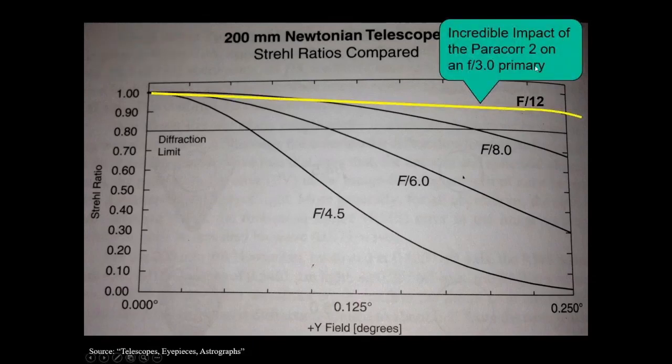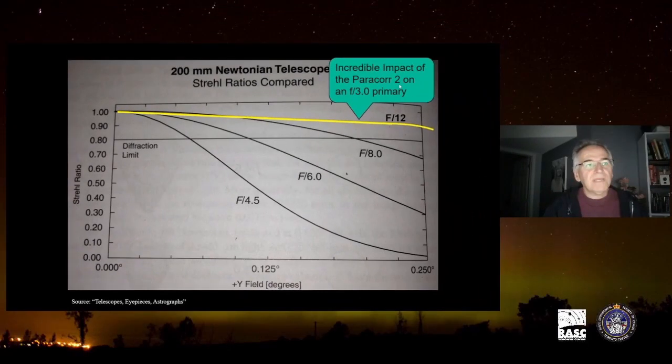So when you buy the Paracorr 2, which you really need for these ultra fast scopes, the Paracorr 2 is an incredible instrument. When you buy it, there's a leaflet that says, "Congratulations, you bought this wonderful thing," and it says it makes an F3 perform like an F12. And I kind of laughed. I said, "Well, if it gives me anything close to my F6, I'll be happy." Well, I believe it now. I drew this yellow line here, and I believe it performs something like that. It's absolutely phenomenal.